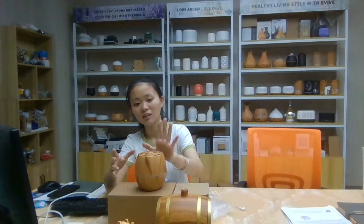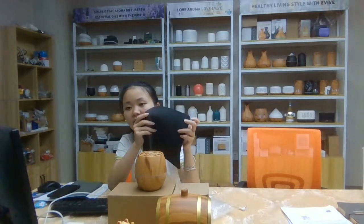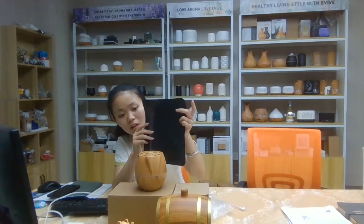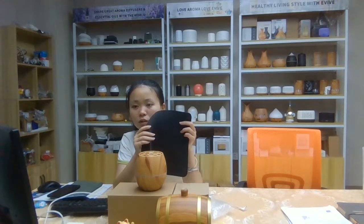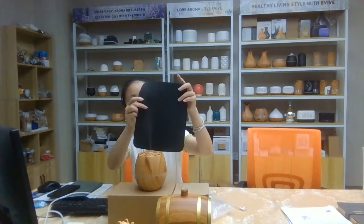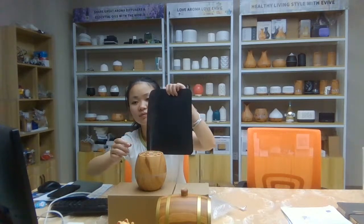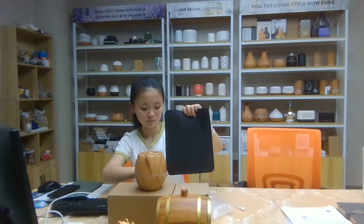You can see the mist is stronger than on other small-capacity ones. This aroma diffuser has a 120 milliliter tank. You can also see the mist is a little high. The mist is also very thick.